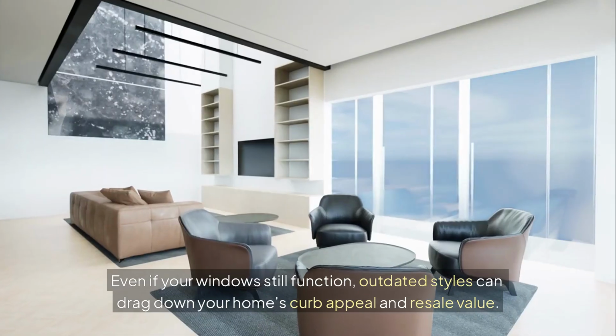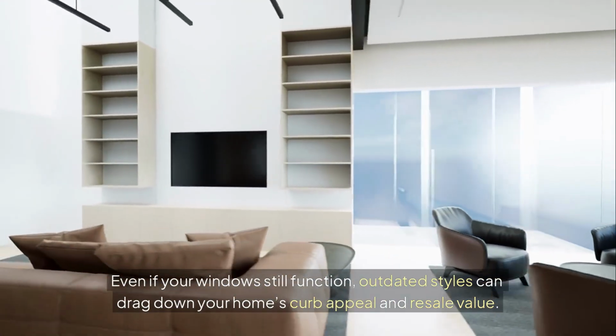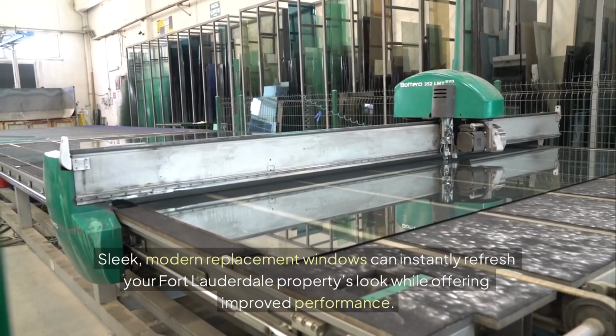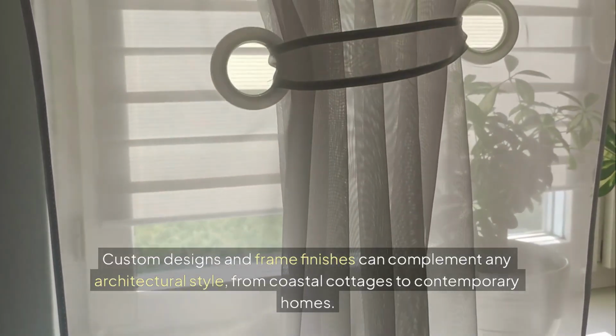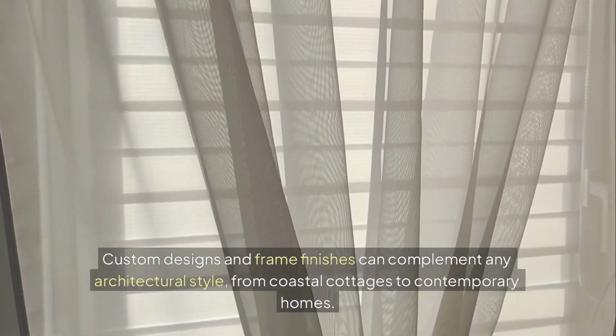Outdated appearance. Even if your windows still function, outdated styles can drag down your home's curb appeal and resale value. Sleek, modern replacement windows can instantly refresh your Fort Lauderdale property's look while offering improved performance. Custom designs and frame finishes can complement any architectural style, from coastal cottages to contemporary homes.